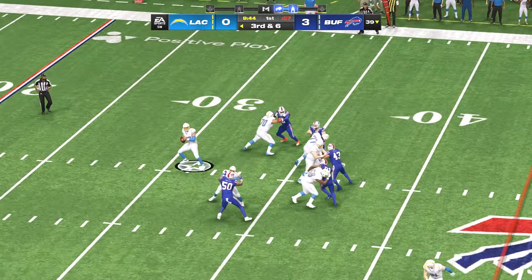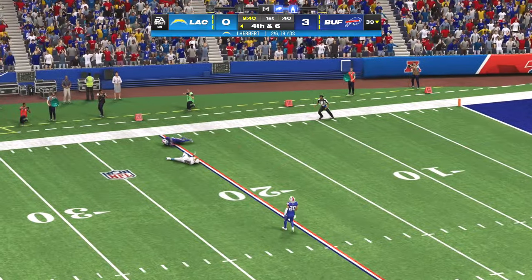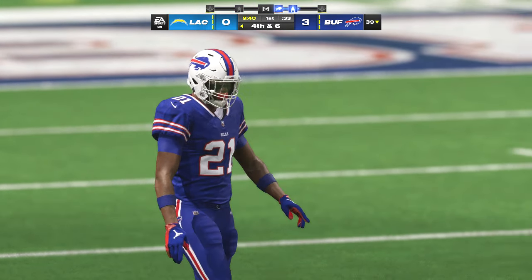Herbert now. He's going to go for a big play downfield. And unable to connect, incomplete. Now give them credit, they took their shot, but it's going to bring up fourth down.